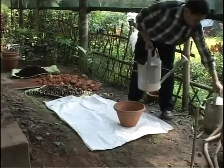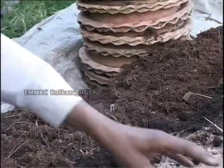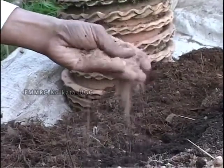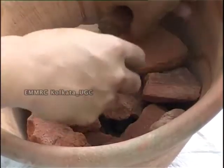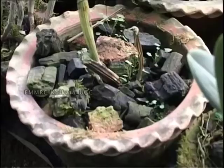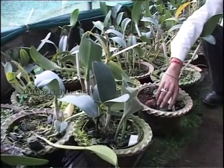The planting material is treated with Bavistin. 2 spoonfuls of Bavistin are mixed with 10 liters of water and the planting material is drenched in the Bavistin solution in order to kill soil fungus. Hard-wearing material like broken bricks, tree fern roots, charcoal, etc. are used for potting materials. In this case, broken bricks are used in the first layer, followed by charcoal and leaf mold on the top.